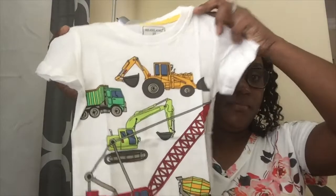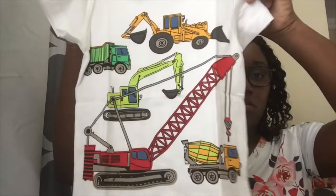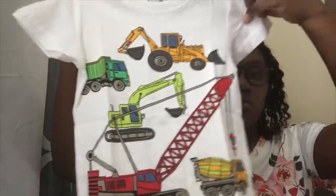Oh, all right. And then this one, it has lots of trucks. This though is so big. Maybe I should have gotten like a 24 month, because these are big, but I like it. I like this one too. He likes the trucks.